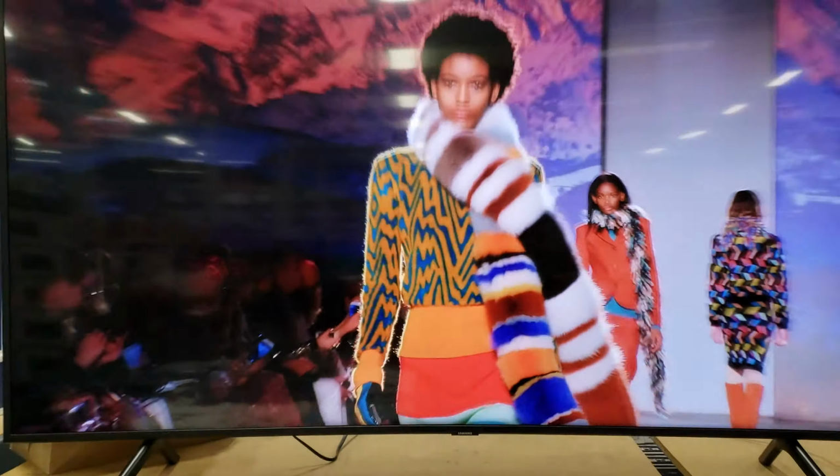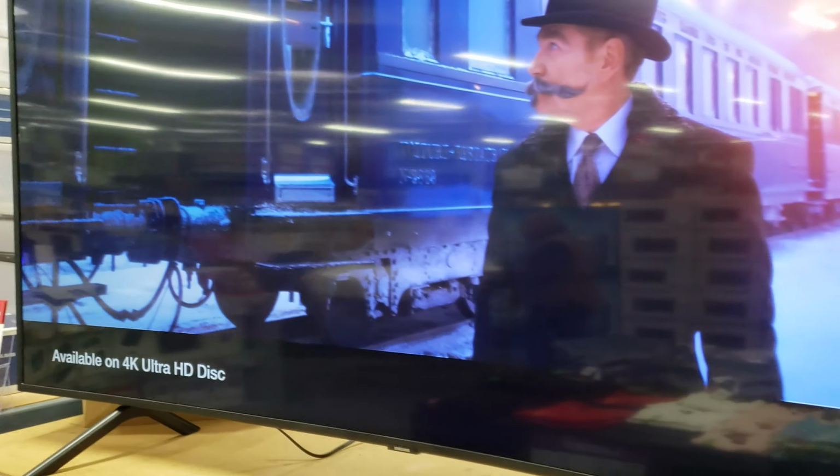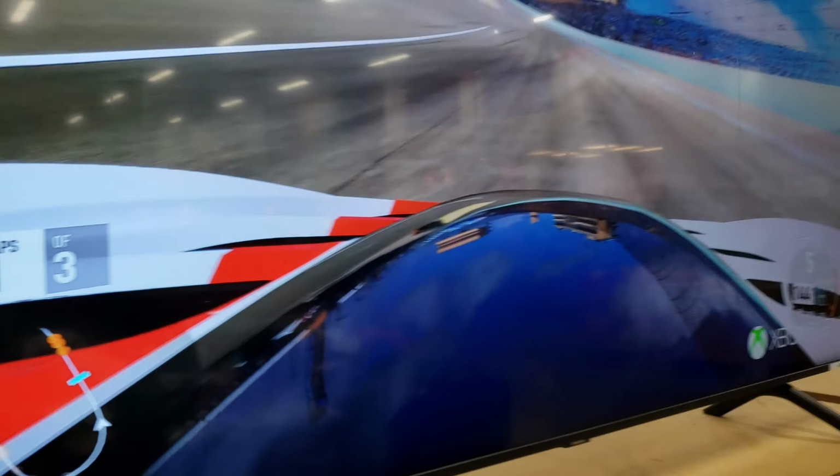These are all, remember, full screen demo material, so you're not looking at any of the blooming or anything that's wrong with these displays. It's also worth thinking about how brightly lit this room is. They will look very different in your basement.